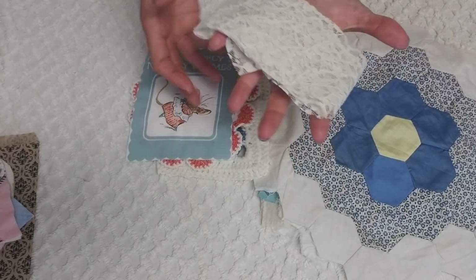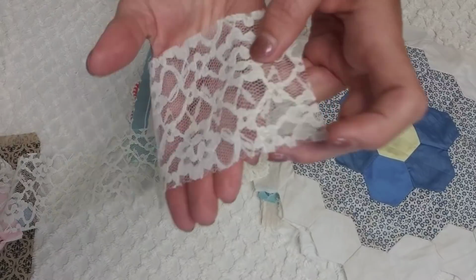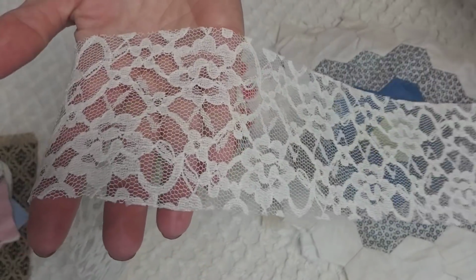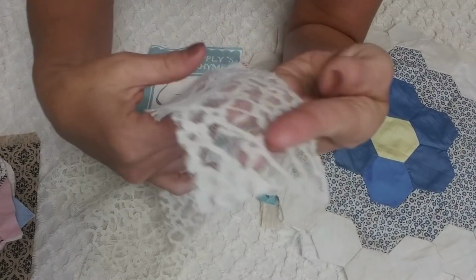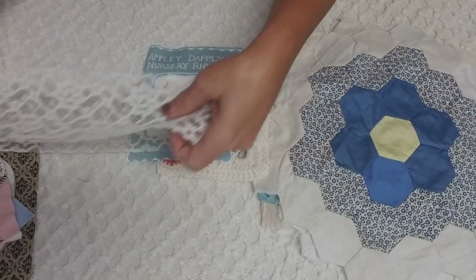When I open this up, it was wrapped with this antique lace. It's 3 inches wide and it's a yard of it. Those who know, antique lace is very expensive. I've seen where you guys cut it down the middle and you put them on wooden spools. I've seen that. I thought that was pretty darn cool. So you get a yard of that.